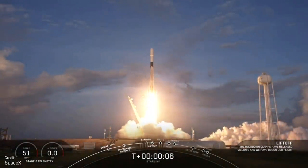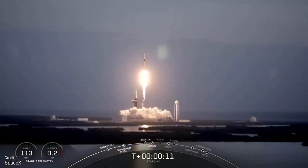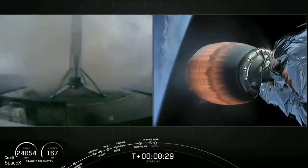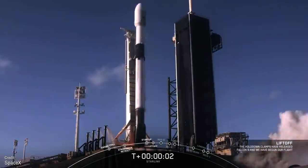Regular viewers of this show will be very familiar with how these launches go. A Falcon 9 launches 60 satellites into orbit and then the first stage lands again. I'm going to leave this launch coverage at that, to be honest, given that we've already described what is effectively the same mission in our launches last week segment with the launch of Starlink 14.